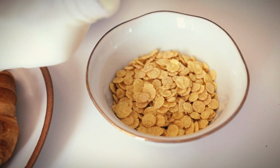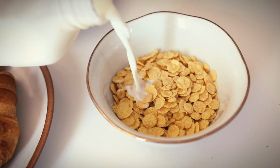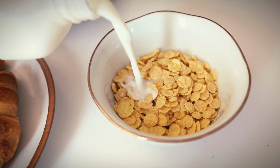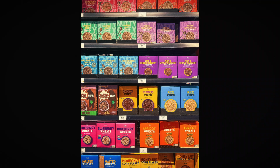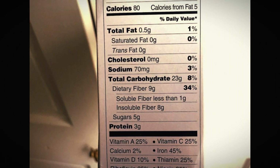A bowl of cereal with cold or warm milk feels like the sensible choice, the quick one, the healthy one. And the boxes agree with you. Whole grain wheat fields printed on the front, little hearts, high in vitamins, source of fibre. Sounds reassuring, right? But here's the thing.